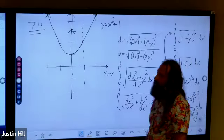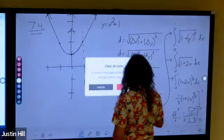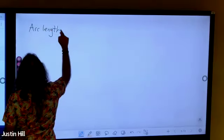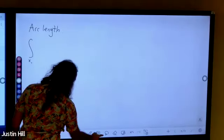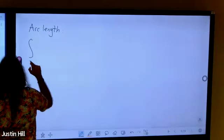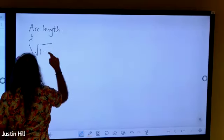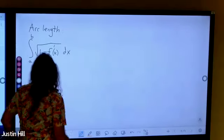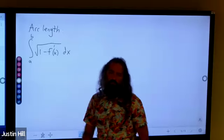Let me write up the general equations and then let's go to town. Let's calculate the arc lengths for a couple of these curves. So arc length: you take the integral from A to B. I don't even want to write x1 and x2 because I don't want to get the idea entangled with coordinates. It is always going to be the square root of 1 plus, I'm going to write f prime of x, because I want to emphasize in this case that x is the independent variable, squared, dx. The derivative of f, whatever f is, dx. This will give you the arc length if you're integrating in the x direction.